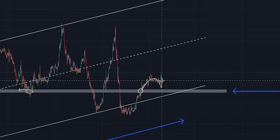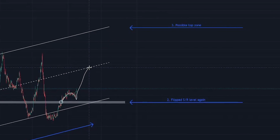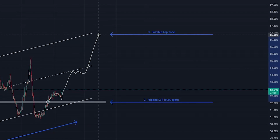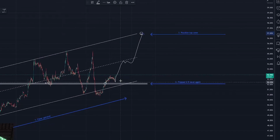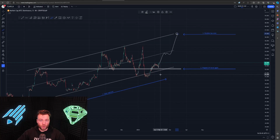And what I see happening right now is Bitcoin stealing the show and possibly heading towards the mid of the range or the channel once again. And possibly our first top zone will be at around here at 57%, after which possibly we could have a bull run happening with altcoins as well. So let's see if we can actually get that going for Bitcoin anytime soon.